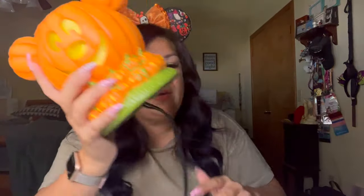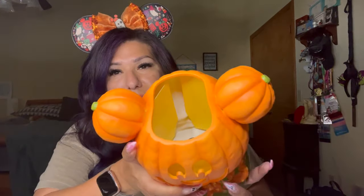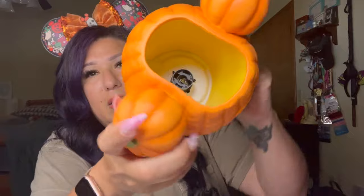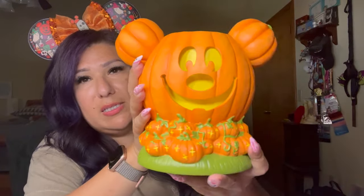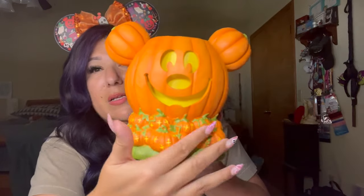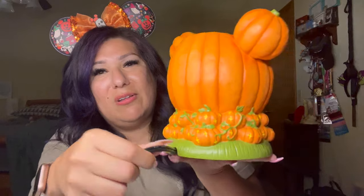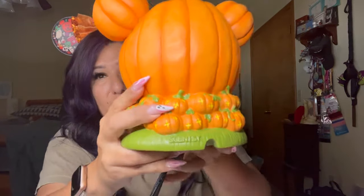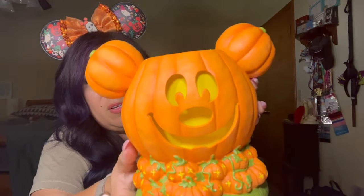So I did see people on my Facebook and stuff asking about this insert. There is an insert in here. As you can see, you keep this in here. This is for your Mickey eyes, if I'm not mistaken, because I think in here it keeps it yellow for the eyes, so it's not the bulb that's making it yellow. But all the pumpkins all around, cute Pumpkin Mickey, along with your notch for your cord, and he's just so detailed all the way around, down to the little pumpkin stems on top of each pumpkin.